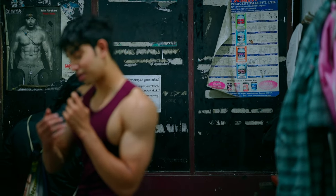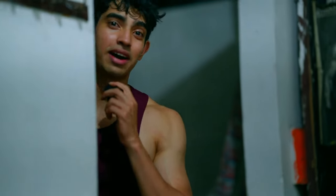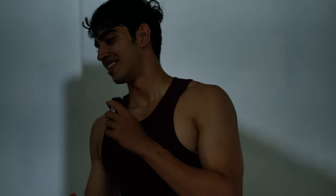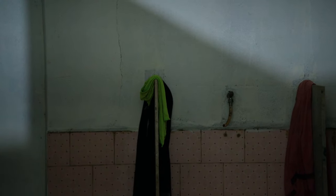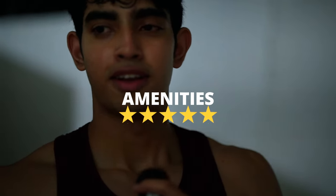What else do they got? Come here. They got sauna, steam, ice bath. No, I'm just kidding, bro. This is it, bro. From the amenity point of view, not much, except for the weighing machine. The weighing machine, that is the one.